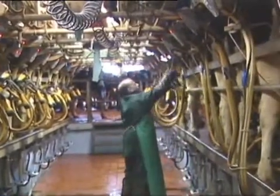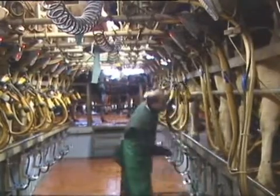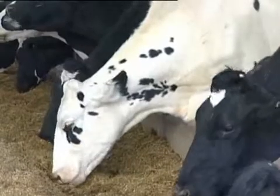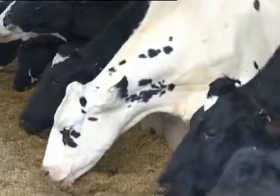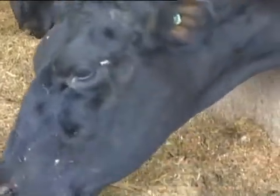Jason, what have you been looking at in terms of the carbon footprint of this farm? We've done some carbon footprint work. I think for us really it's all about being efficient in terms of fertiliser use and feed use really. Liam, there's a common misconception about how cows produce methane. How is it actually produced?